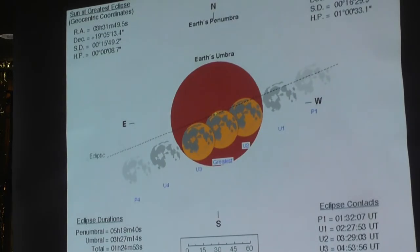So that's how the moon is passing through the Earth's shadow for this eclipse. It's passing not quite centrally, but it's passing through one side of the shadow. So the north side of the moon will be the side that gets darkest, the side that is most in the shadow.